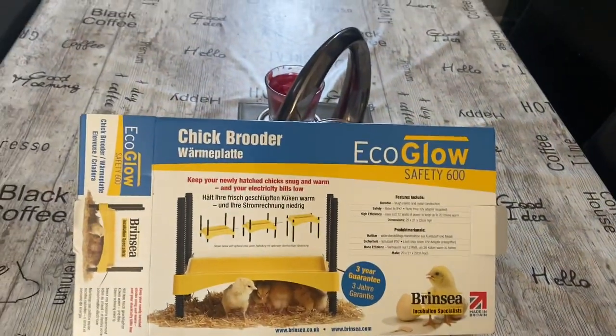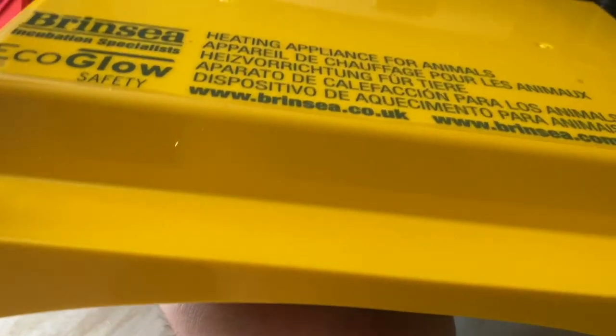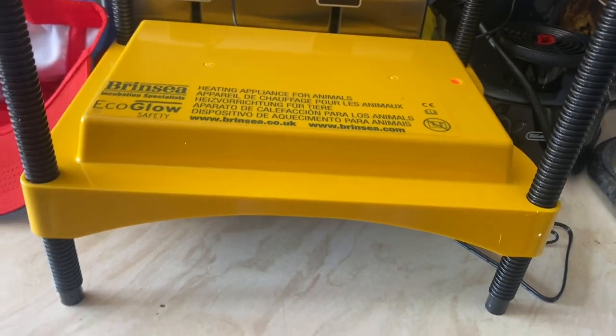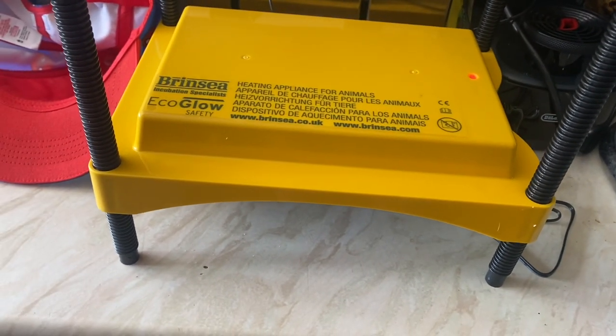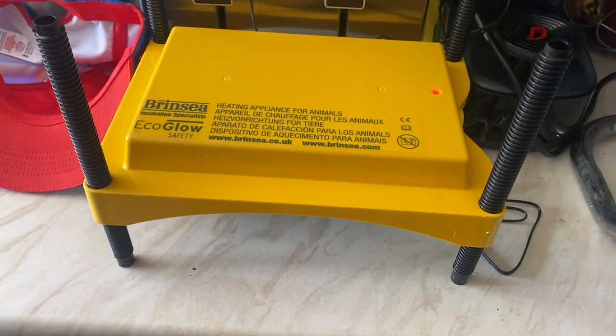It comes with a 3-year guarantee. And over here, I've just set it up to have a feel. It is quite warm under there. I think we're going to have to bring it down a little bit lower when we put it into the pen for the chicks, but I hope it should do a good job.